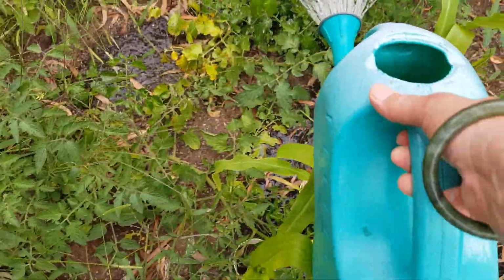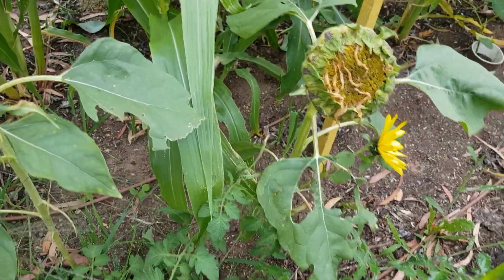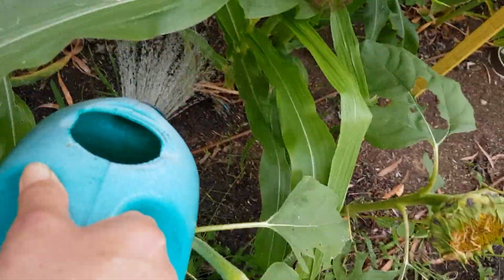Might as well water the tomatoes while I'm there too. The sunflowers have finished flowering and are now setting seed. And we just hope that the cockatoos don't find them before we can harvest some seed off them.